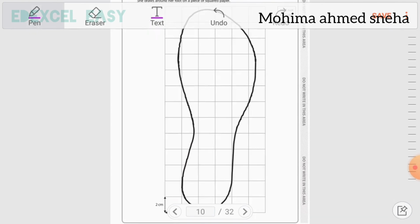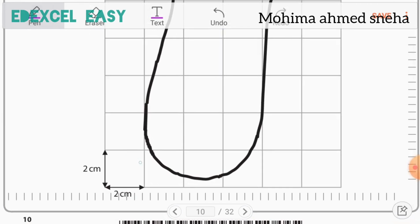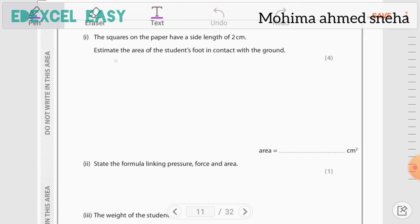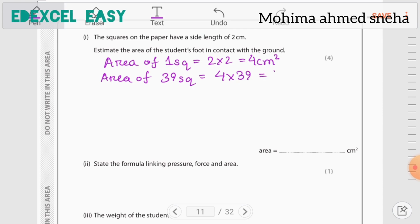So under the foot there are 39 squares, and it is given that the area of one square is 4 centimeters squared. So we need to do some unitary method calculations. The area of one square is 2 into 2, that is 4 centimeters squared, and the number of squares under the foot was 39. So the area of 39 squares would be 4 into 39, and this gives a value of 156 centimeters squared.